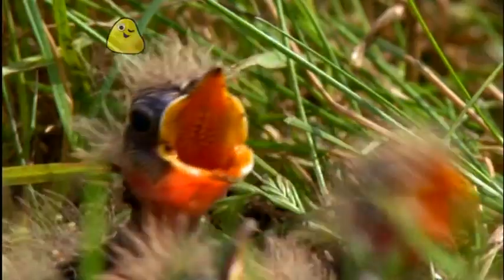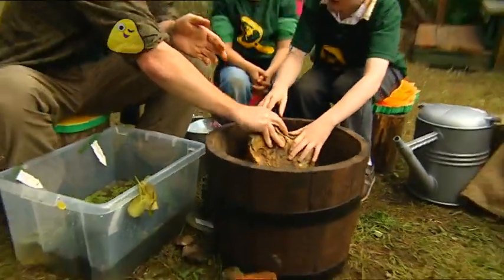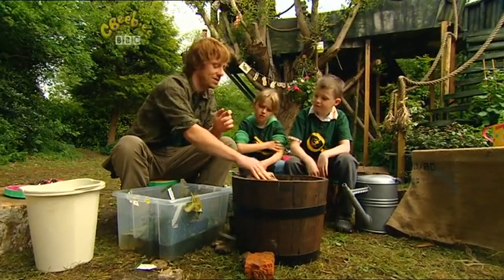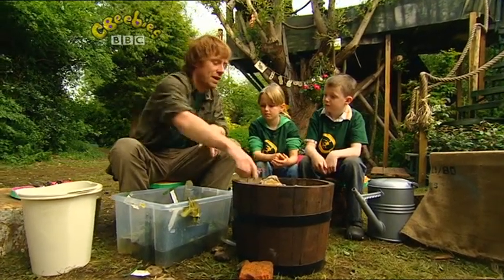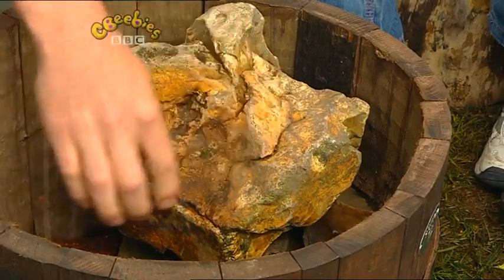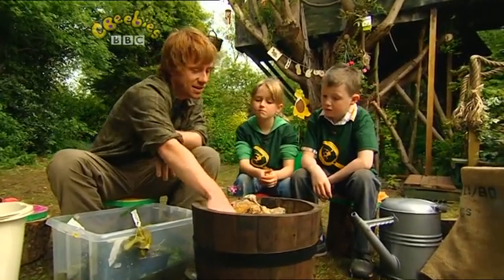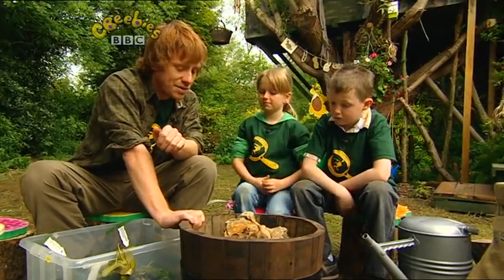It's spring. Okay, let's get this last stone in. Why are we putting stones in? That's a very good question. We're putting stones in so that if anything gets into our pond, if we get a frog or anything, then it can use this stone as a ladder. It can climb up here and then jump out. If we didn't have the stone, then it might get stuck in here. And we don't want that, do we? No. Right, I think that's ready now for some water.